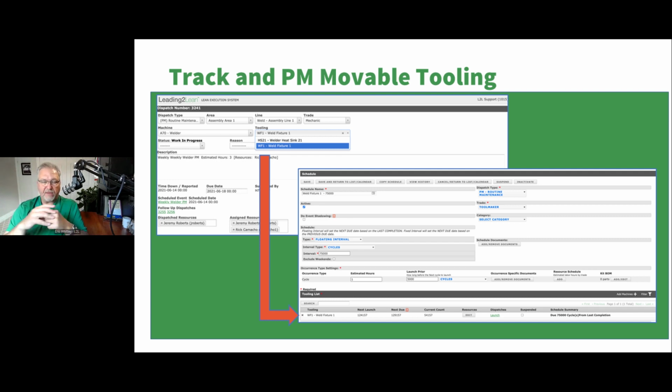What you have to have, though, is a system that knows when and where this tooling is at any point in time. If I take a piece of tooling off of machine A and I move it to machine B, I want to be able to count the cycles that that tooling performed on machine A, and I also want to be able to count the cycles that that piece of tooling performed on machine B. So what I need is a feature inside of the system that allows me to move that tooling from one machine to the next, and then understand that all of the cycles that get produced on that single piece of tooling should be put towards that tooling as it's on that piece of equipment. So we call that movable tooling within the system.